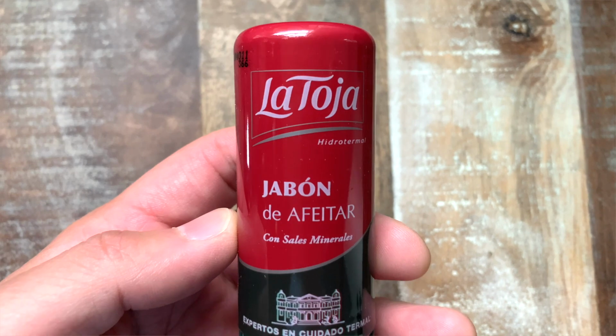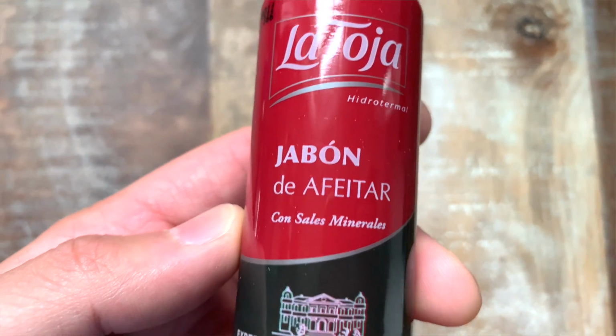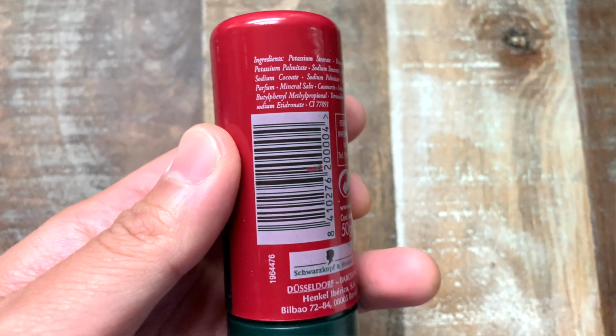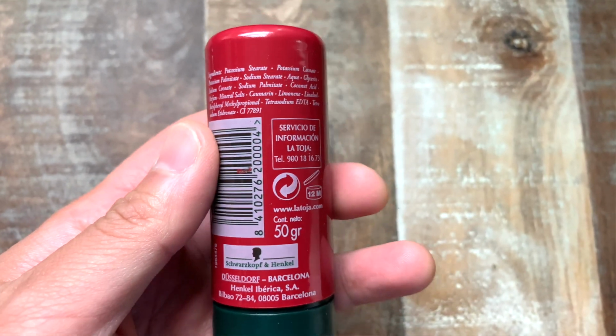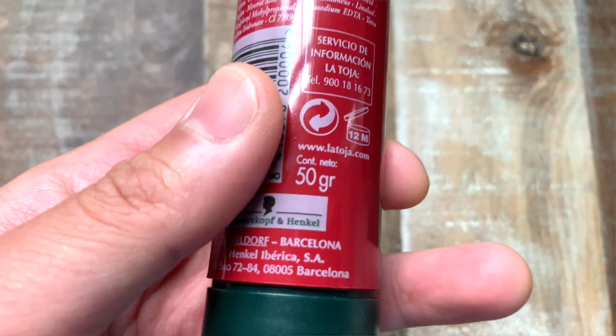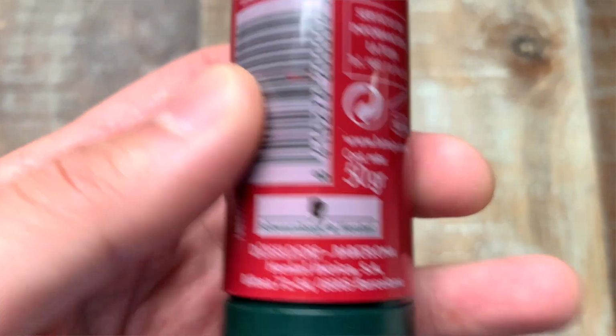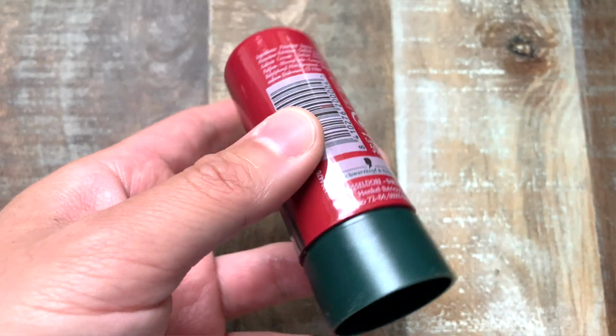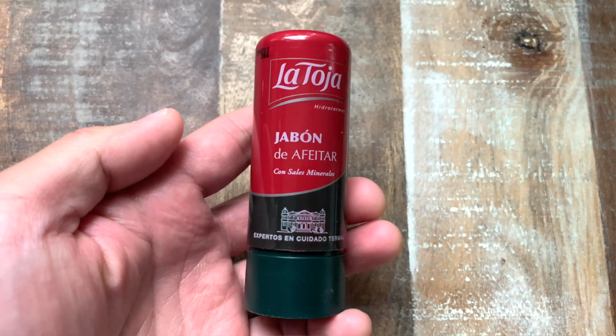So again, Toja is from Spain. The thing that stands out about it is the special water from the area, the salts, the minerals inside it. Has some skin nourishing properties. I will say that the shave stick is a great form factor for travel. And this one in particular, I noticed on top has some perforations, and that's so that when you store it away after you're done with your shave, it'll dry thoroughly. So you're putting it into your dopp kit, your travel bag, and you don't have to worry about mold developing because moisture got trapped in there.